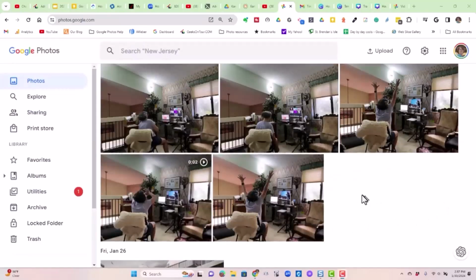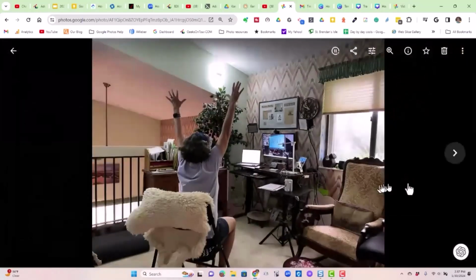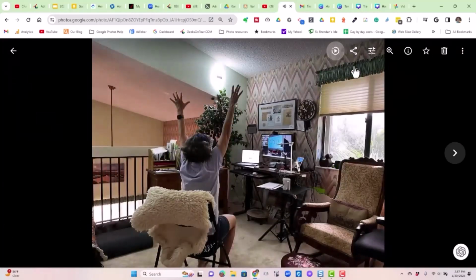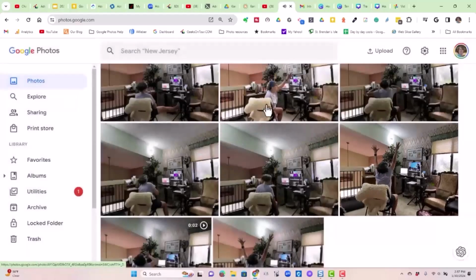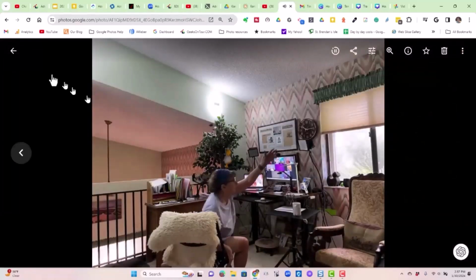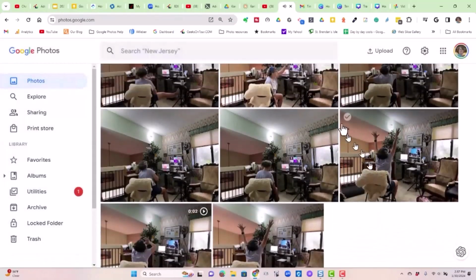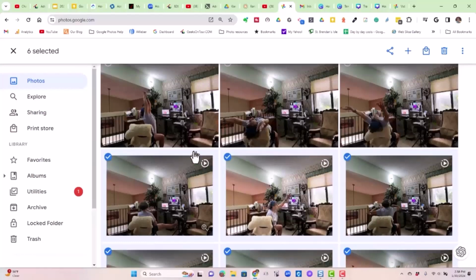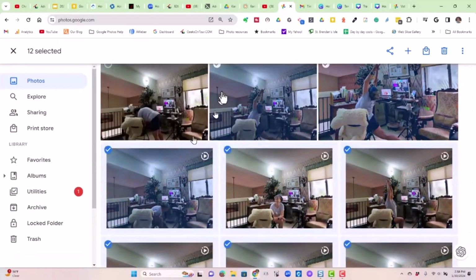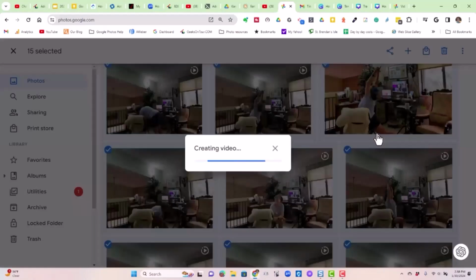So here are all the live photos that I took during my chair yoga class the other day. It looks just like a picture, but there is 3 seconds of motion if I just click this little play button. And same thing with all of these. To make my little movie, all I have to do is select these photos, click the plus, and choose Highlight Video.